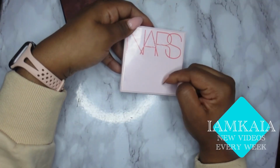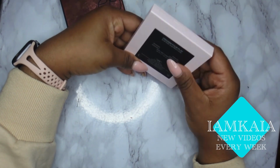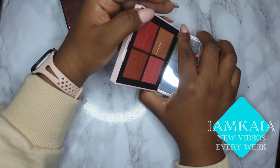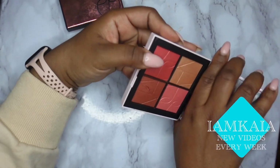I'm also going to be using the blush that's in this Nars Orgasm Foreplay Blush Quad Duo. This is pretty new to my collection. I have been using it. I do like it. This is what the shades look like. I'm trying to hold a mirror so it doesn't blind y'all.